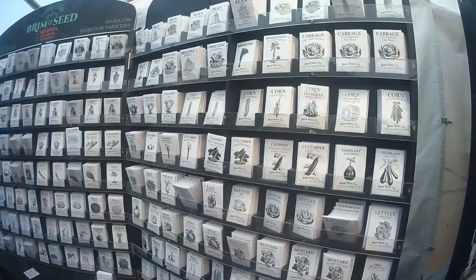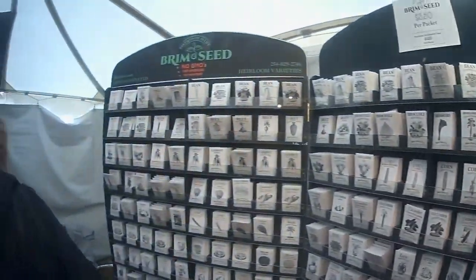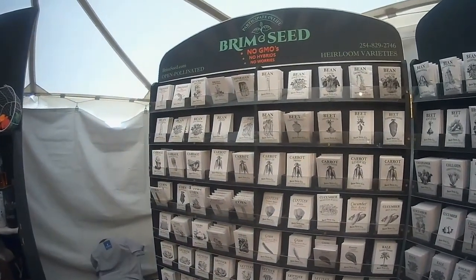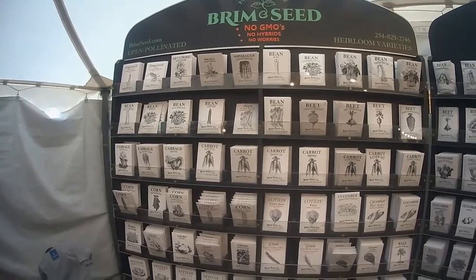They also sell seeds. Open pollinated, no GMOs, no hybrids.